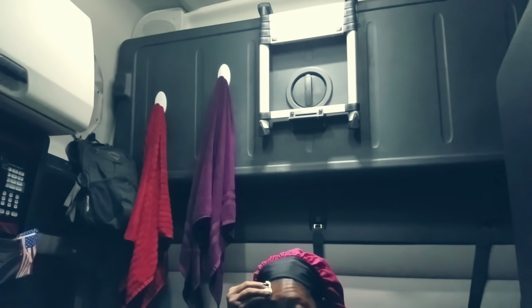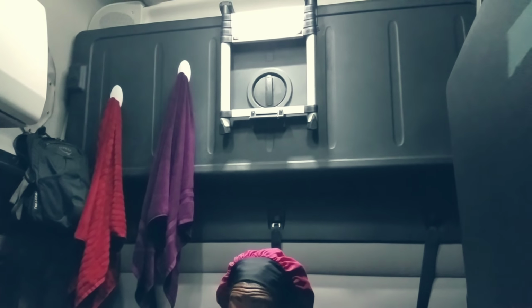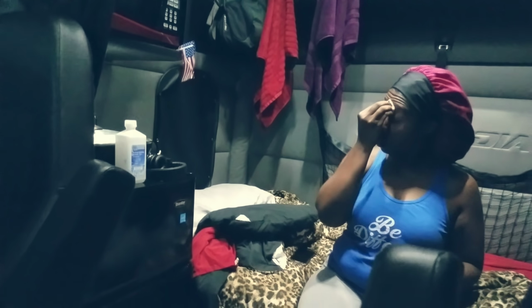Okay, so I want to show y'all changes that we've made since we've cleaned out the truck, especially to make it just easier, not only to enjoy ourselves in the truck more, but to have Nikki on the truck with us. We lifted the top bunk. Now, I know you're probably like, what does that have to do with Nikki? But just having the illusion of bigger space, it just looks way better. The phone, it really doesn't do it any justice.